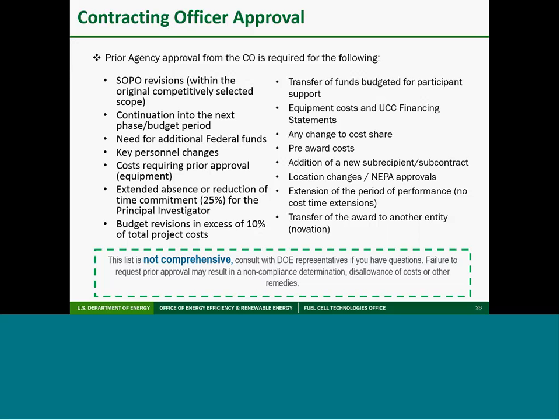Some examples include SOPO revisions, continuation in the next budget period or phase, budget revisions in excess of 10% of total project costs, any changes to cost share, and any extension of the period of performance.